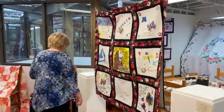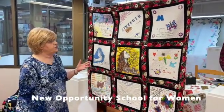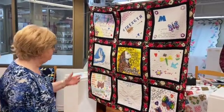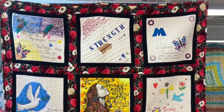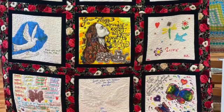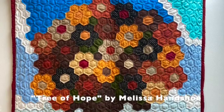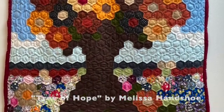Next, we have a Rectangle Story. New opportunity for women. This is a group in Berea, Kentucky that worked together to create this beautiful patchwork quilt. And by patchwork, I mean that the quilt is put together in pieces of fabric, and they have usually a repeated pattern and repeated colors. And of course we can see the square patterns and we can see the repeated colors. This is the Tree of Hope by Melissa Henshaw, and she is actually the cultural recovery client for the Appalachian Artisan Center here in Heinemann.